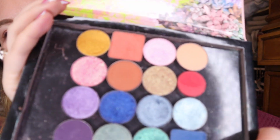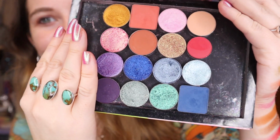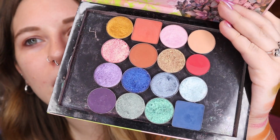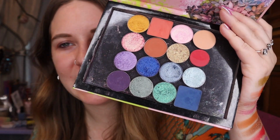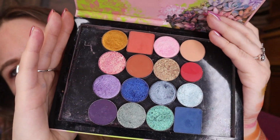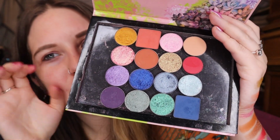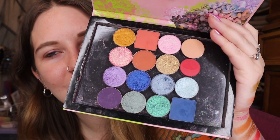So here are the indie single shadows that I picked out, and I think I did a really good job picking out shadows. I did try to favor more straightforward shadows since the Magic palette doesn't have any duochromes or anything. I have some that are a more sparkly formula, but a lot of them are just straightforward, shiny colors, and that way we'll really be able to get a sense of what's going on.